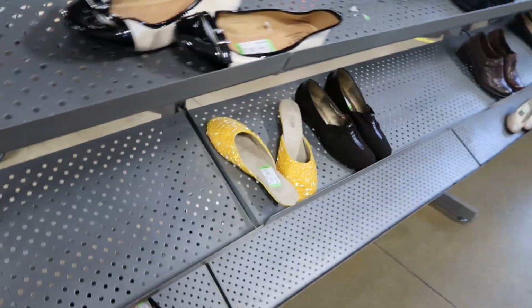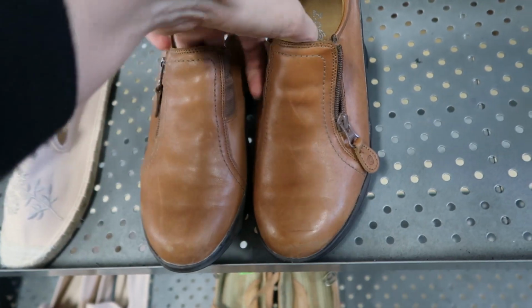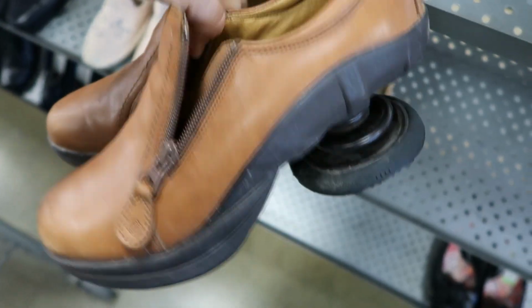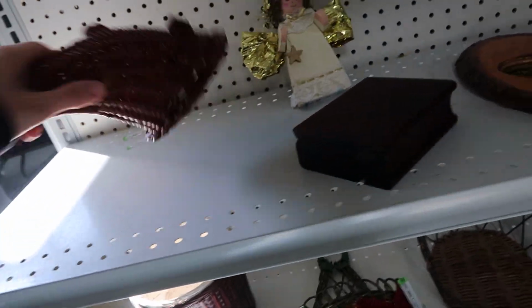Okay, so I walk in and I already told you guys I'm looking for shoes, right? But are you seeing what I'm seeing? These shelves are all but completely bare. I mean, look at this. I seriously think there might have been like 5 pair of shoes, but these definitely caught my eye. These are called Z-Coil. They're $4. Seems like I should buy them.